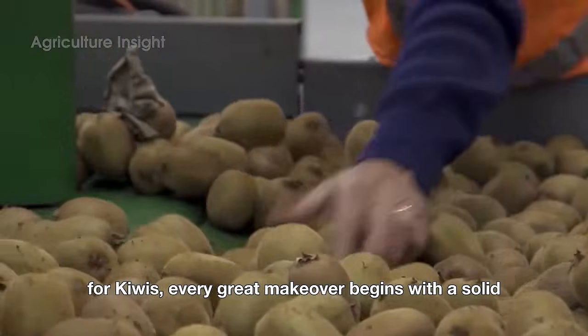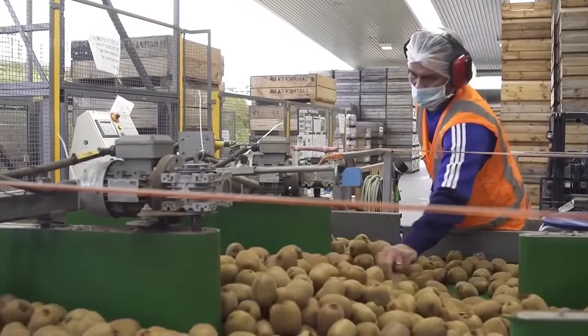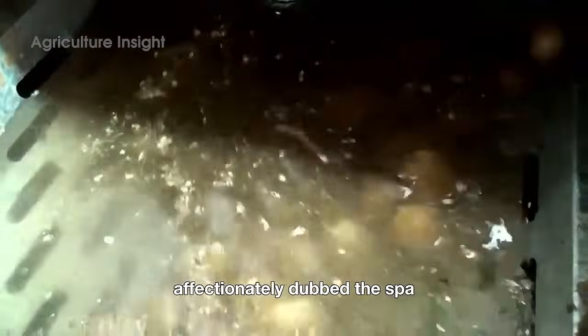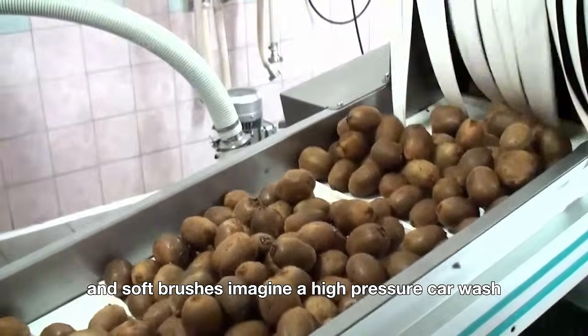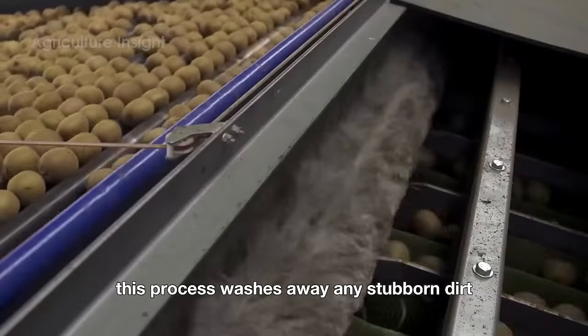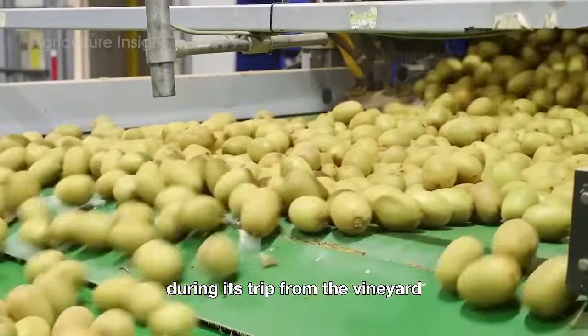Every great makeover begins with a solid cleansing routine, and kiwis are no exception. Their first stop in the factory is the washing station, affectionately dubbed the spa. Conveyor belts whisk the fruits through a series of water jets and soft brushes. Imagine a high-pressure car wash, but gentler and designed for fruit. This process washes away any stubborn dirt, dust, or leaves that clung to the fruit during its trip from the vineyard.